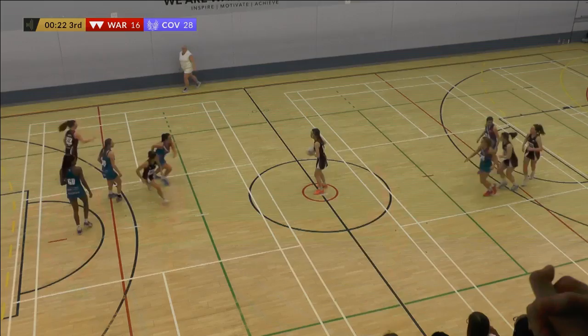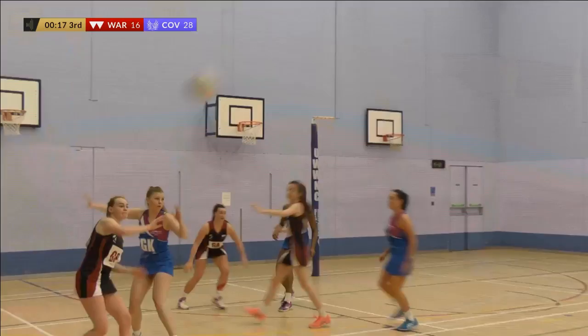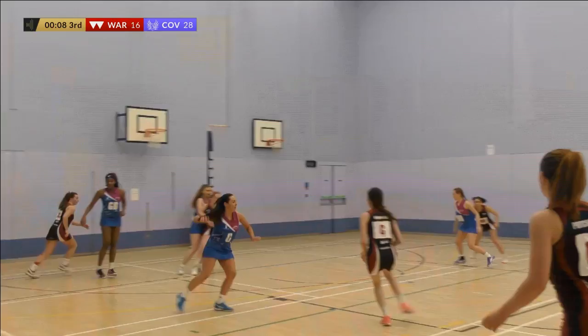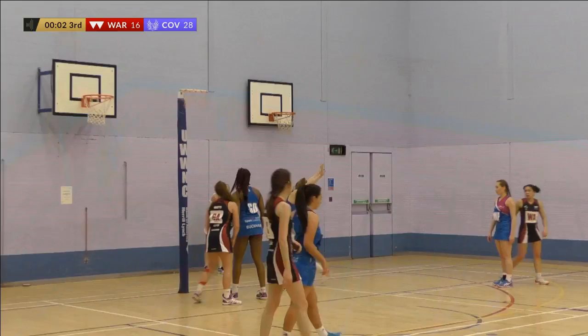A wing attack. President of Warwick Netball, of course. They need the backup. She's had to go all the way back to Holly there. Into Knowles. Watts will find Knowles again. Is there space? Great ball there, straight into Becky. She's going to play it round to get a better angle. And BJ will shoot. She'll find a little bit of space. The shot will be taken. She'll score. And it counts.